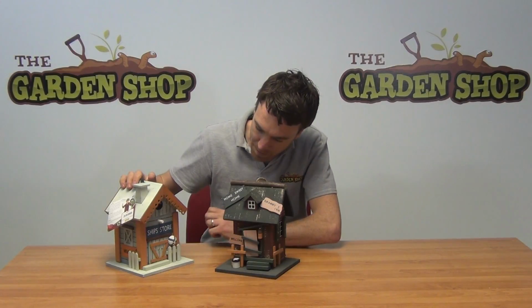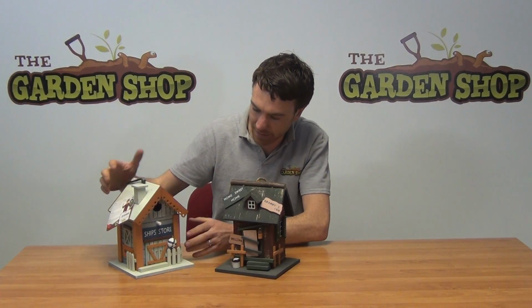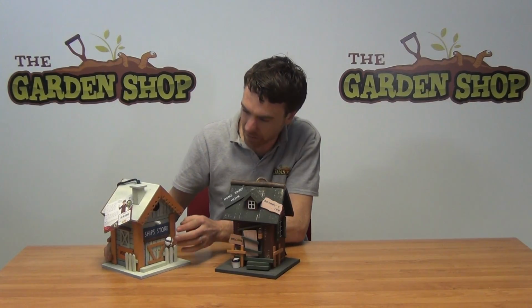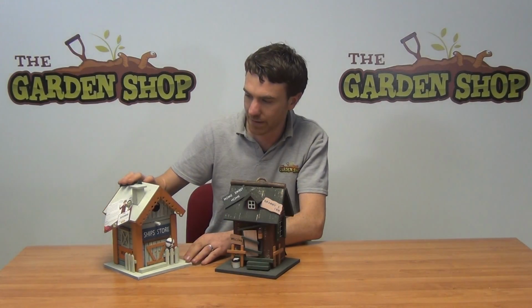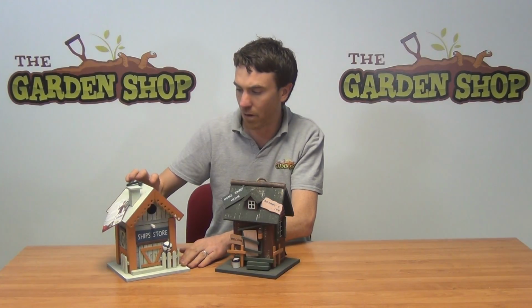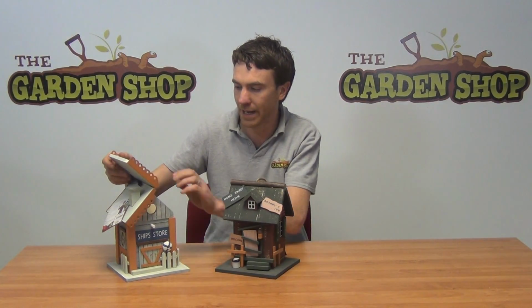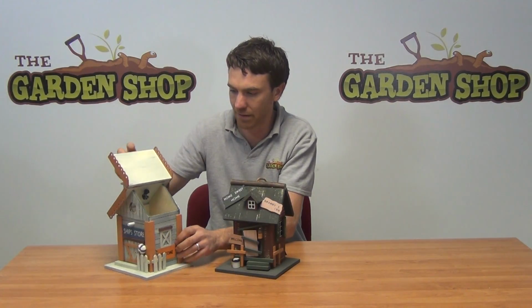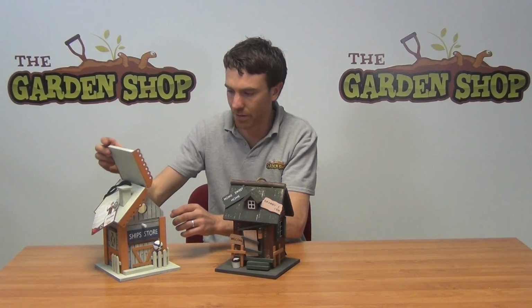This is the ship's store. You can see it has a kind of a nautical theme to it, with a little boathouse look on it here at the front, and it's painted a sky blue colour. All of the birdhouses have an open hatch on it here, and that allows you to access the inside of the birdhouse. You can even put a small Nestbox camera in there, and you can get even more value out of these really detailed birdhouses. So I'll just come back to that.